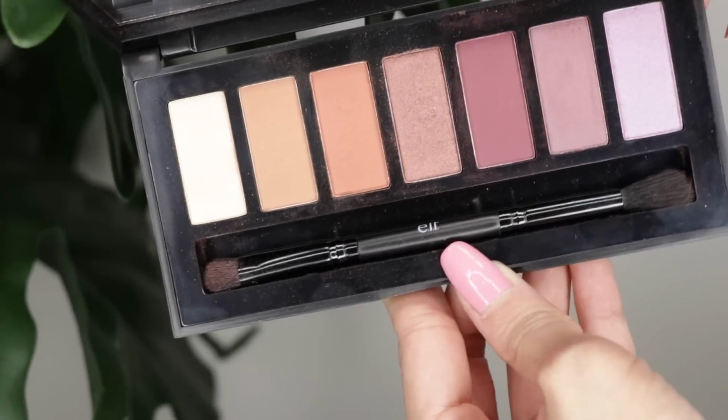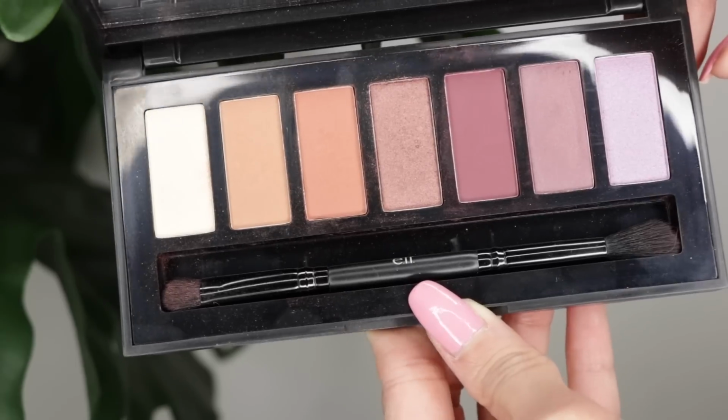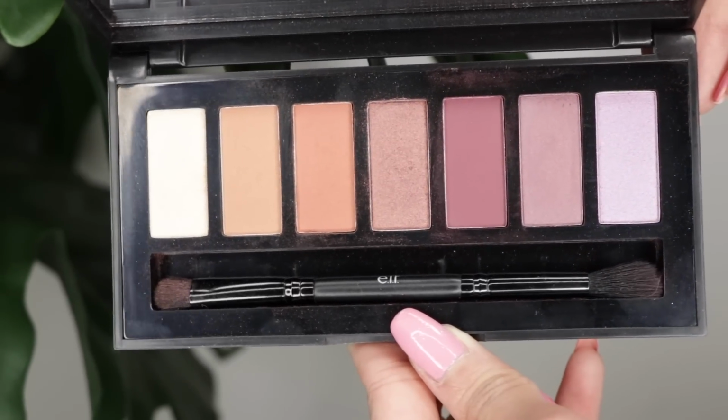So now we're gonna go right into the eyes and I'm gonna be using a new e.l.f. eyeshadow palette. It is the Chromatic eyeshadow palette in Bird of Paradise. It's got some warmer shades as well as some purples in here, and it looks like the majority of these shadows are matte besides a couple of them that are shimmery. And I have used this once already and I really like it. It actually comes with a little brush and these brushes aren't bad either.